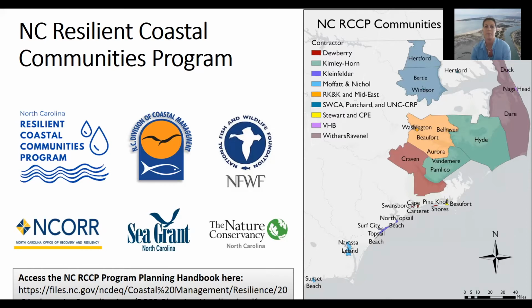You can see in this map, the pilot program includes 27 coastal communities that are working directly with contracting companies, and they are going to develop locally driven resilience strategies and projects. There's going to be in this program a focus on natural and nature-based infrastructure, and so it's going to help communities reduce the impacts of coastal hazards such as flooding and storms.